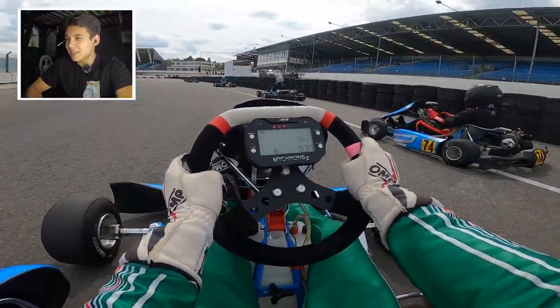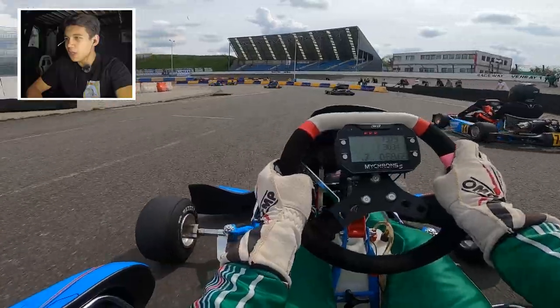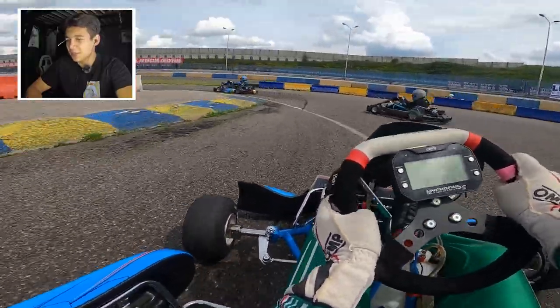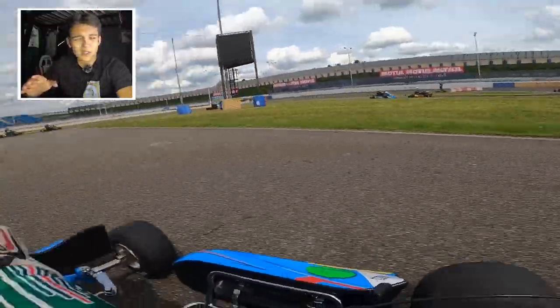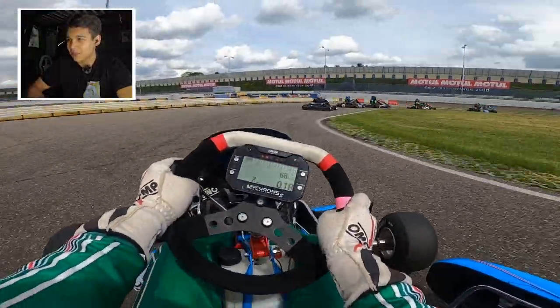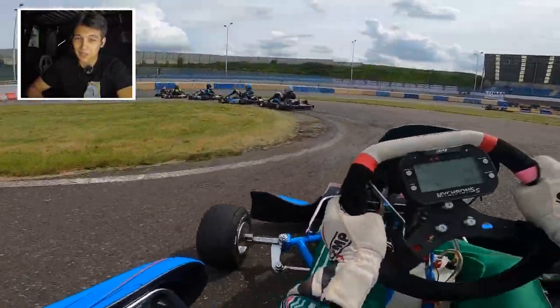But I think for me, and especially for them, this session was really, really useful, because we all got some valuable track time there, not just driving around in circles, but actually learning from each other, seeing where we are gaining and losing time, and having some nice battles out on track, which is really important if you want to have a good feeling going into the race day.